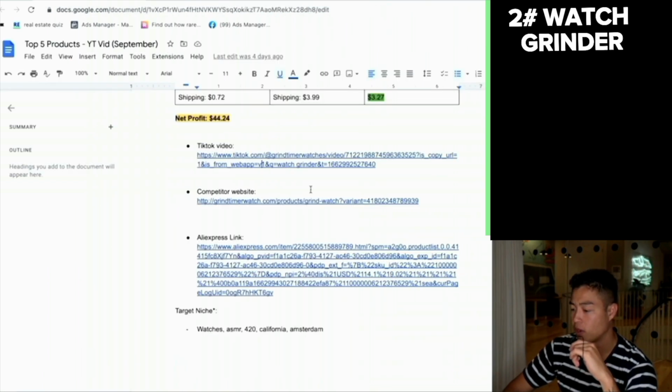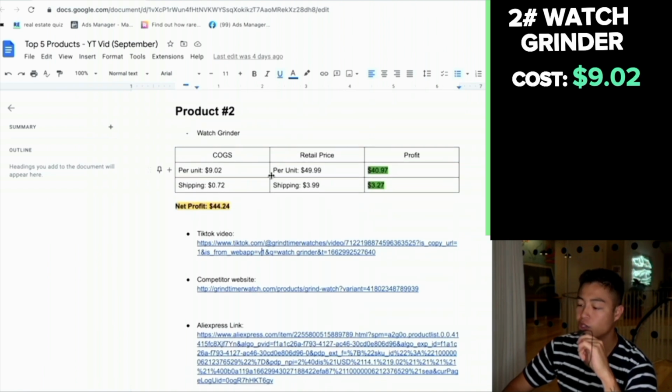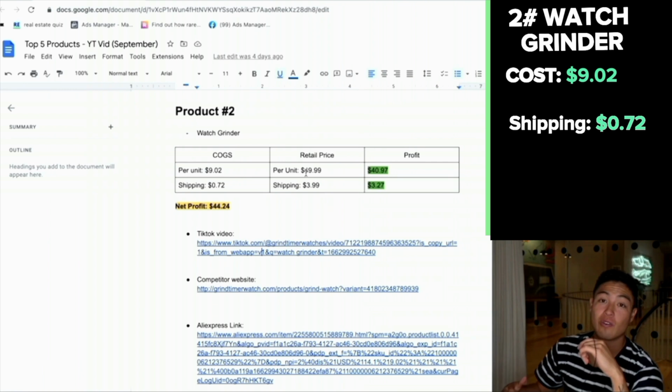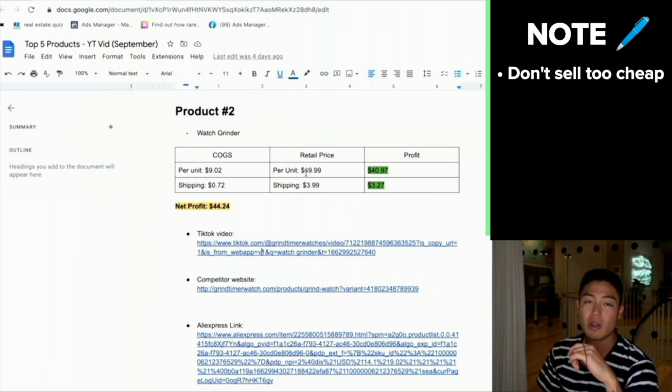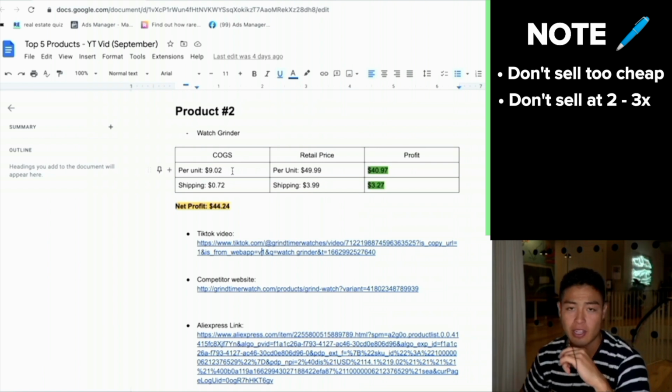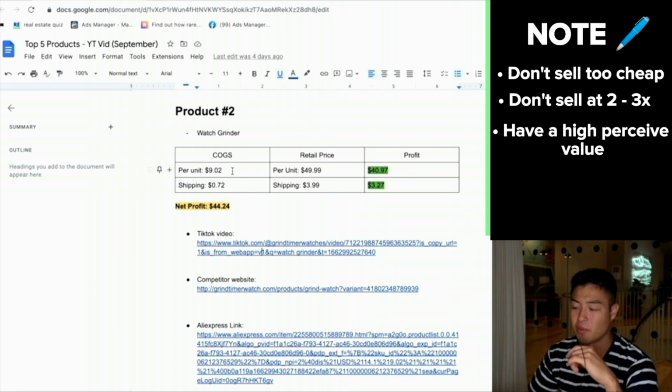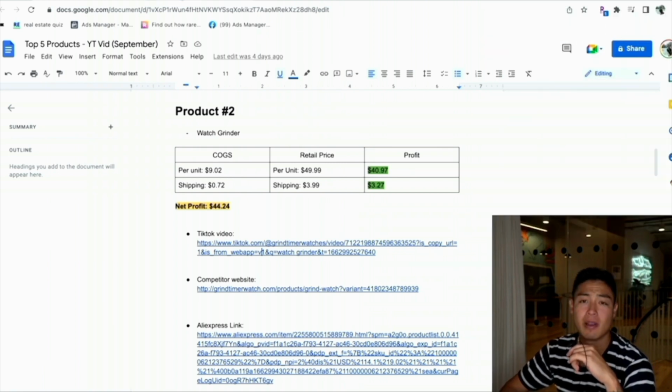Let's look at the product list sheet right here. So it's $9.02. Shipping is 72 cents. I would personally sell this for $49.99. So I think this is a product that you don't want to sell too cheap, right? You don't want to sell it at 2 to 3 times because you still want to have a high perceived value of this product, and watches specifically have a higher perceived value. If you sell this watch for 20 bucks, people are gonna be like, oh, okay, this doesn't seem right? It's probably bad quality.